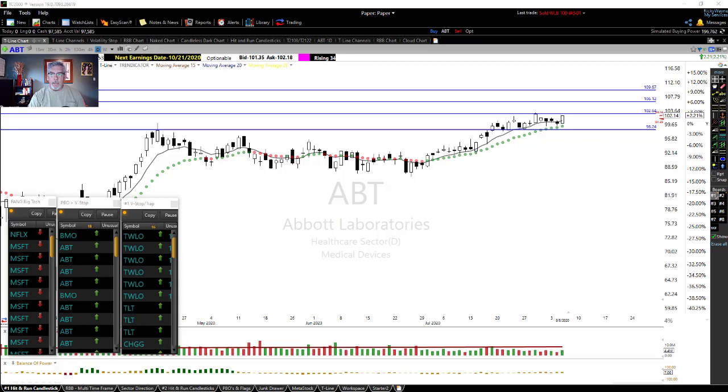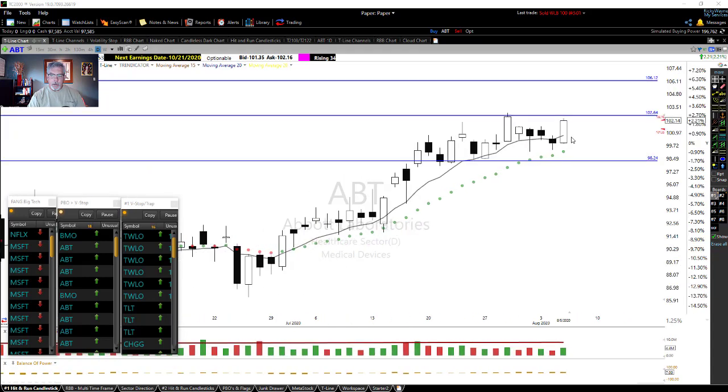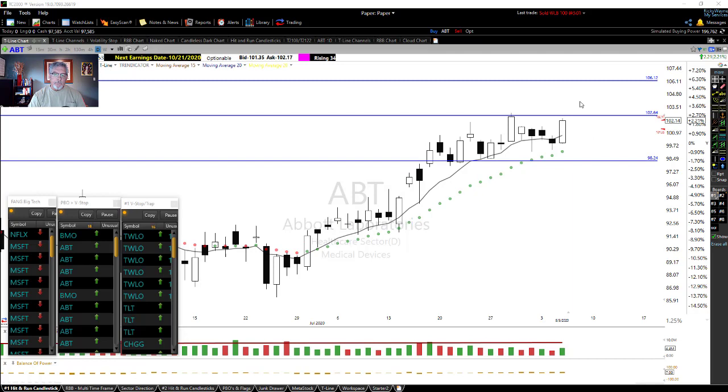All right, with ABT here, right in here, you can see we broke out. Nice little breakout. And then we kind of danced around. Price action did a little dance in here. Then we popped up a little higher, and now we're coming back, and it looks like we've put in a little price action support. And then yesterday we had a nice candle close up on some pretty decent volume here. So what I'm looking for is follow through.